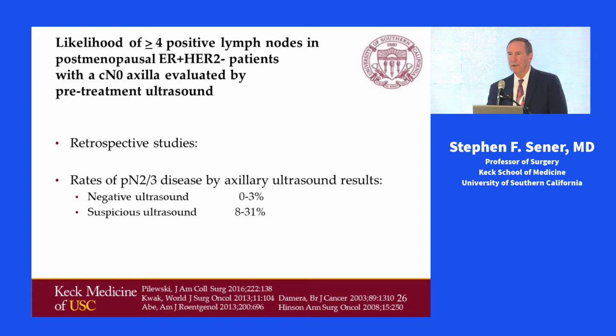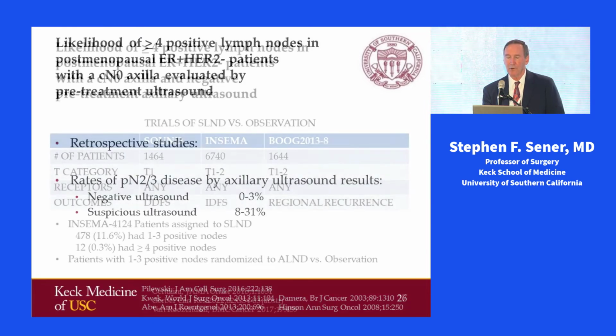So let's go to a more contemporary study where axillary ultrasound is used pre-treatment to evaluate the axilla. This is what we've been doing for the last 10 or 15 years, and we use it significantly for our targeted axillary surgery. If you look at retrospective studies that have used ultrasound, if the ultrasound is negative pre-treatment, the risk of having 4 or more positive nodes is less than 3%. On the other hand, if the ultrasound demonstrates suspicious lymphadenopathy prior to treatment, the risk of having 4 or more positive nodes is anywhere between 8 and 31%. So it starts to become appreciable, and you can see how the use of ultrasound can stratify the risk of having 4 or more positive lymph nodes.